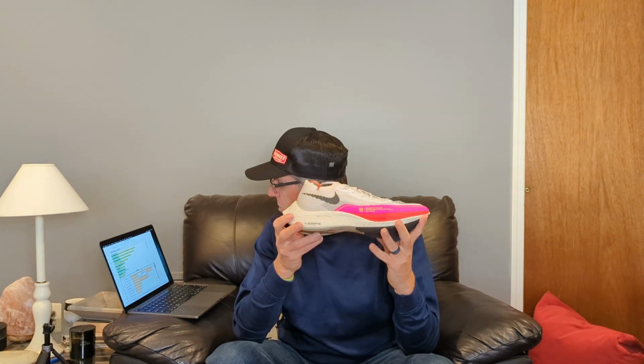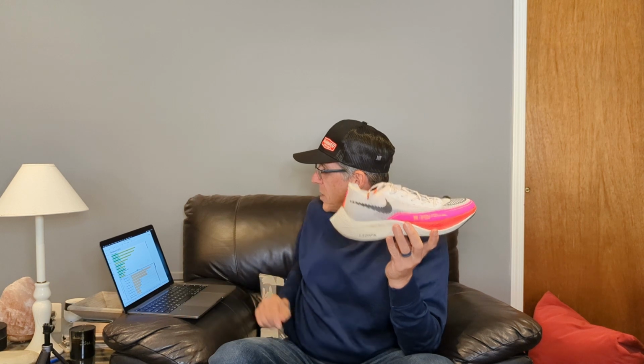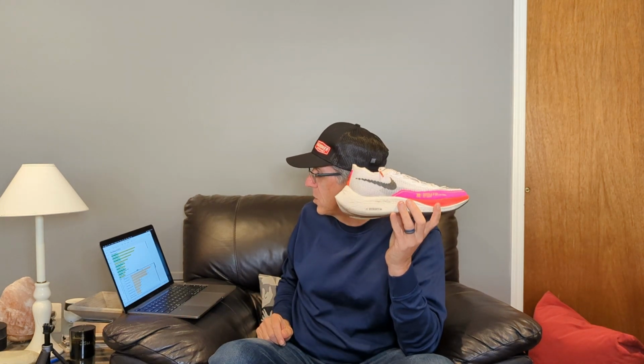It's wearing out a little bit over here, but I think it's got another marathon in it. It's certainly a half marathon shoe, so I might relegate this to half marathon status for 23, and it might not be the marathon shoe that I'm going to run in 23. So, Zoom X Vaporfly Next Percent, again, 84 miles in 2022, all long miles.